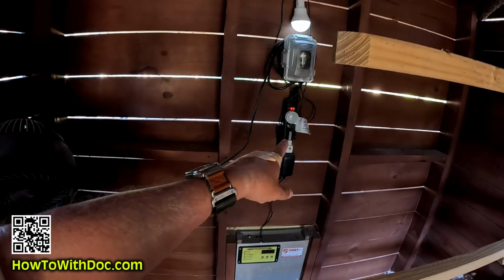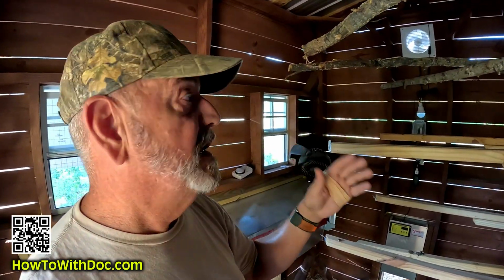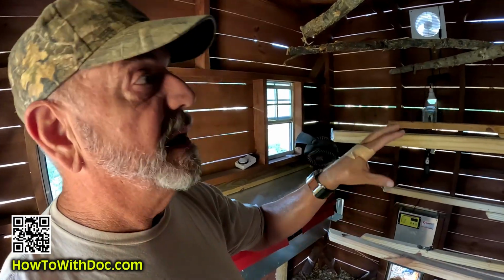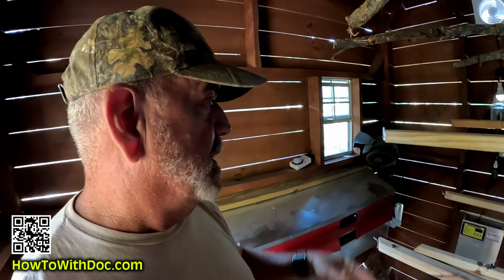I have night lights in here, and I have a little solar night light here. A lot of people say that chickens need to be in the total dark. I disagree. If you think back to nature, they're up in the branches and there's moonlight and there's starlight, they can see. So I don't want it totally dark, especially while they're young. I want a little bit of light in here while they're young, so they don't hurt themselves.